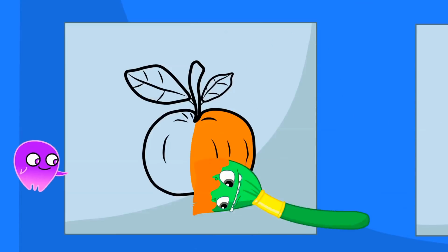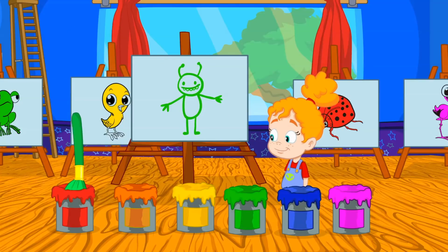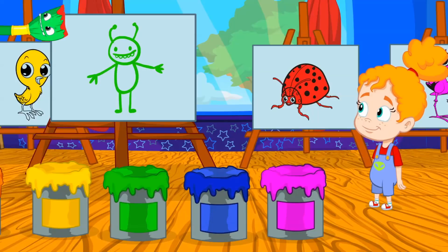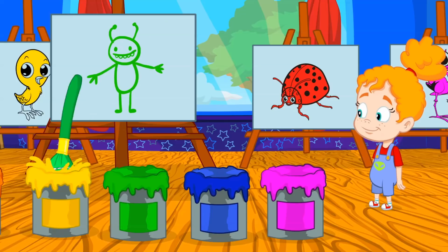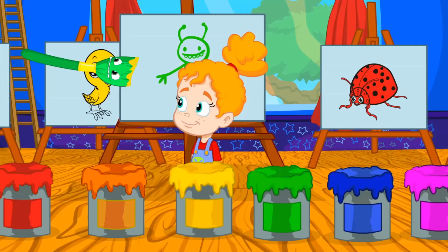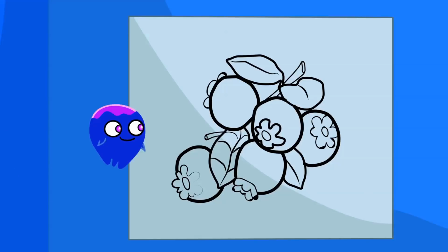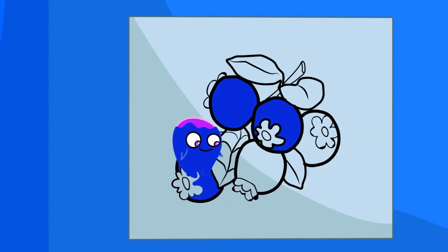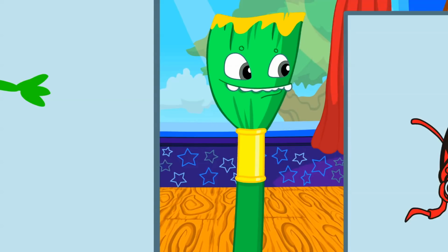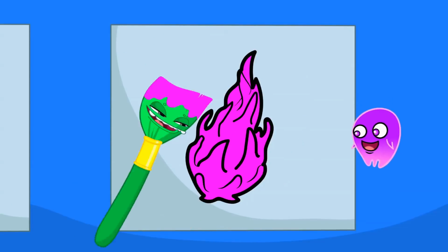Exactly. Tangerines are orange. And the strawberries? Very good. They're red. And the banana? Yellow. That's right. And little blueberries? Blue. What a team. There's only one left, the papaya. Very good, kids. Pink. Great, kids.